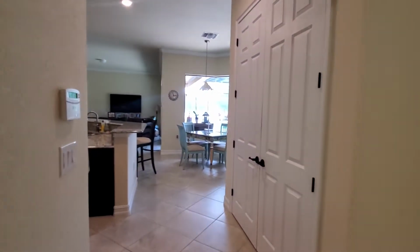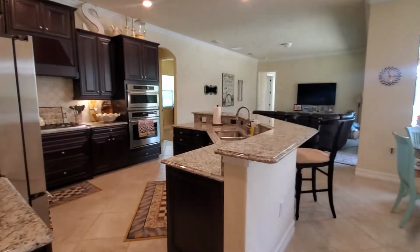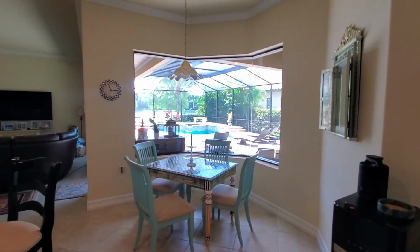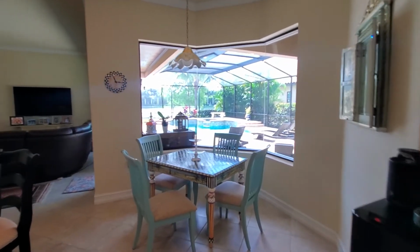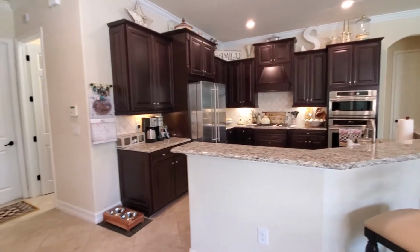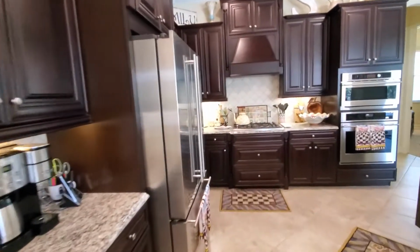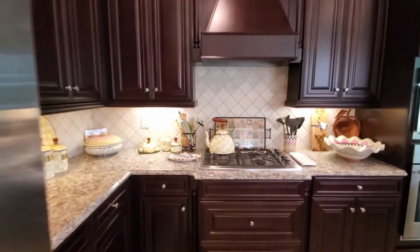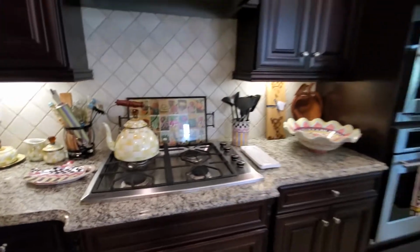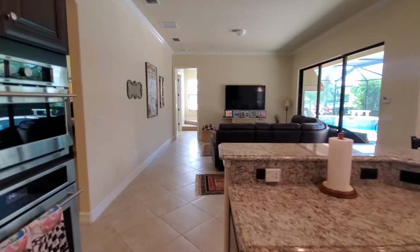But if you come in directly from the garage, here you've got your kitchen and great room space, along with your eat-in dining room with the bay window that overlooks your pool area. Really nice place to have your morning coffee and breakfast. We've got this nice open kitchen design here. Got a tile backsplash, stainless appliances. One of the nice parts about Italia is you do get gas cooking here in Italia of Treviso Bay, and your pool would also be gas as well.